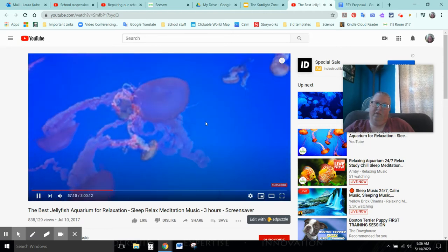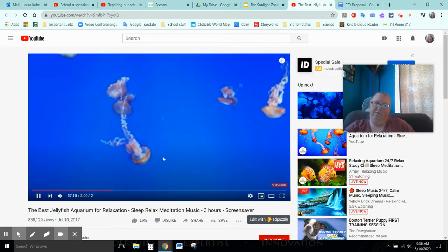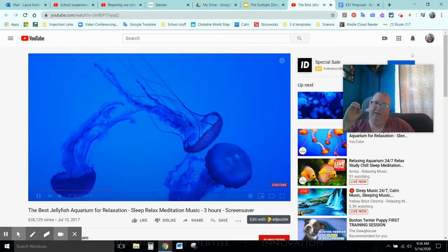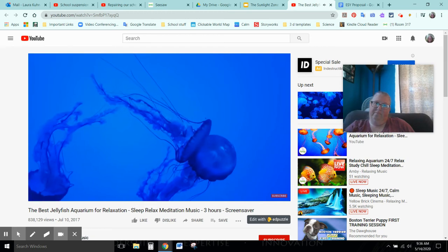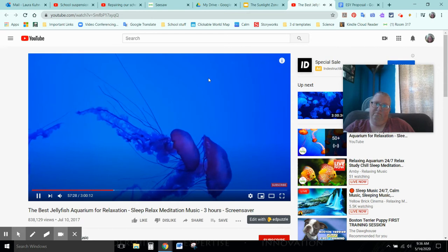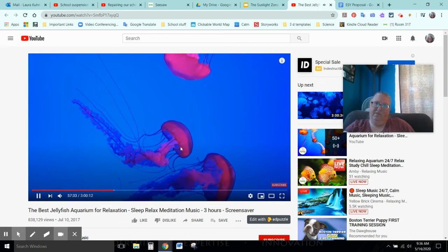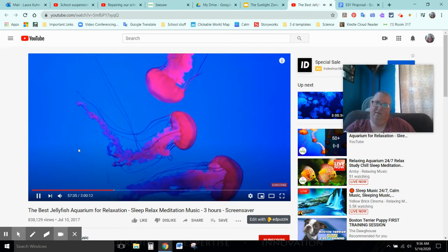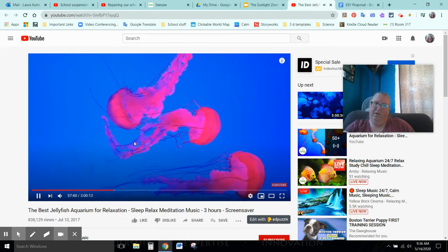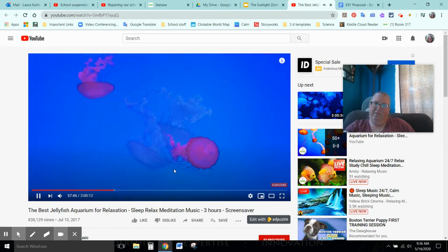So you see how it's moving? It makes its bell kind of expand and contract to swim. And these tentacles down here are poisonous. And so what happens is it stuns the fish or other critters, and they get tangled up in here, and then it brings it to its mouth.